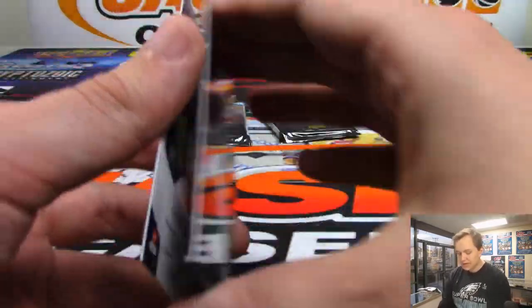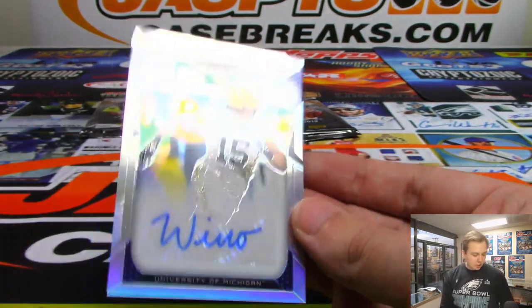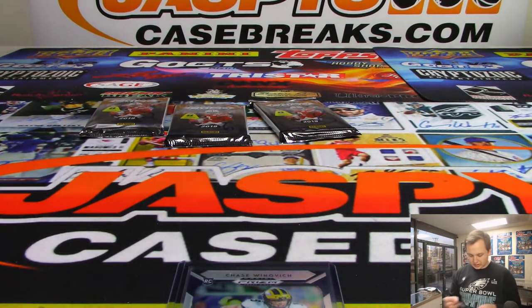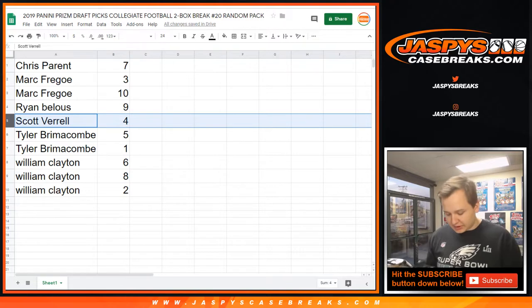There's a Bo Jackson. The hit is Chase Winovich from Michigan. Chase Winovich, Winnow. Right there for Tyler B. Nice Drew Brees also. All right, so there you go, Tyler. Those were your two packs. And we have, last but not least, William Clayton gets the final three packs from this two-box break, number 20. He gets pack 2, 6, and 8.